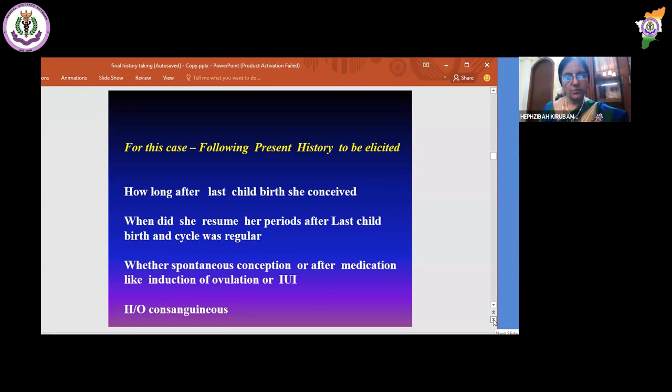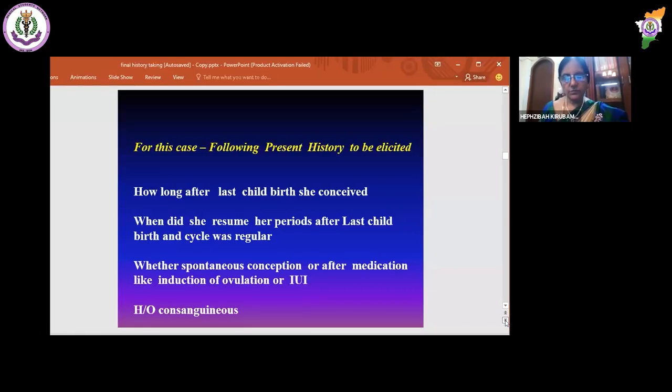Post this, we also look up if she has had any other complications with respect to the present pregnancy, such as bleeding PV or a discharge PV. So we ask history on that. And after that, we go on for a dating scan, ma'am, for the first trimester.